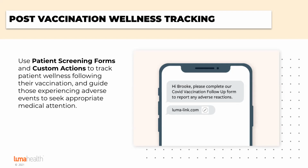Here's an example of what the custom action would say. Hi patient, you recently came in for a COVID-19 vaccination. For most patients, the side effects are mild and flu-like and go away on their own in a few days. You can see more details here. We'll include a CDC link there. If you're experiencing more serious symptoms, please call, and if experiencing a medical emergency, please call 911.